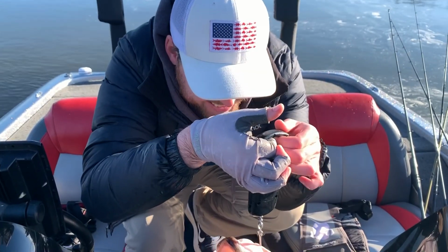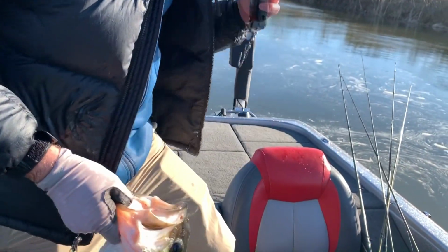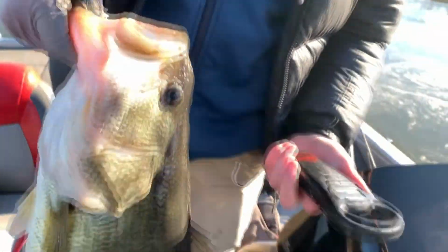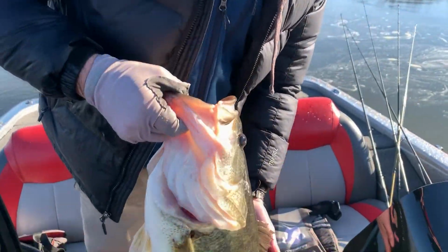Just say it. 8.5. What? Let me see it. I don't trust that scale. That looks like a 9. Easy. Dude, Landon, can y'all get a look this way? Get some good pictures too.